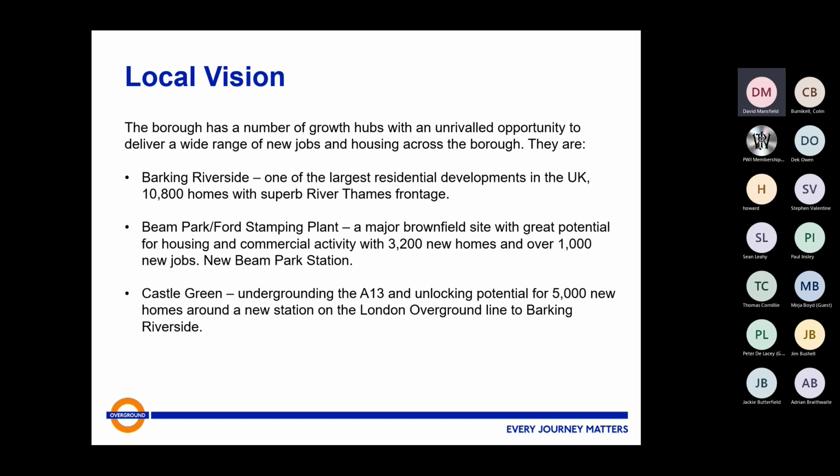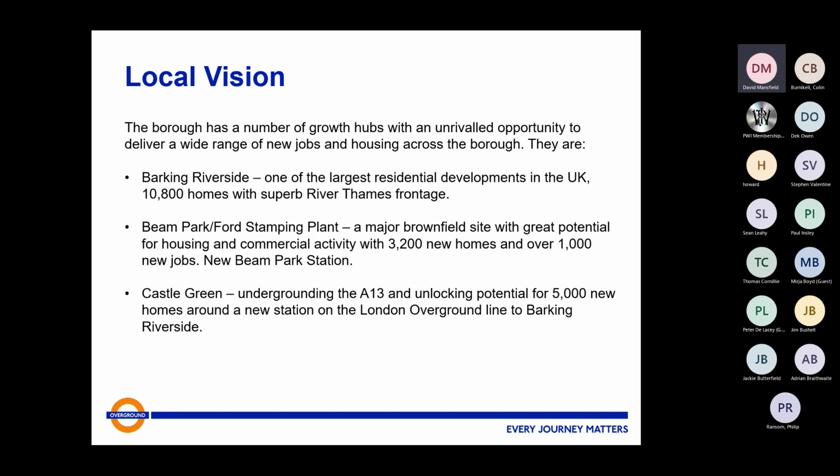So there's a local vision within the Barking area where they wanted to develop some brownfield sites. Barking Riverside is where there used to be 3 power stations on the banks of the Thames. And that's where the Riverside development is located. There are plans there for 10,800 homes. There are other developments in the area, in the Bean Park area, which people might have heard things about, the new Bean Park station and the political chaos that's ensued on that one. And there's another scheme that we'll touch on later on, which is Castle Green.